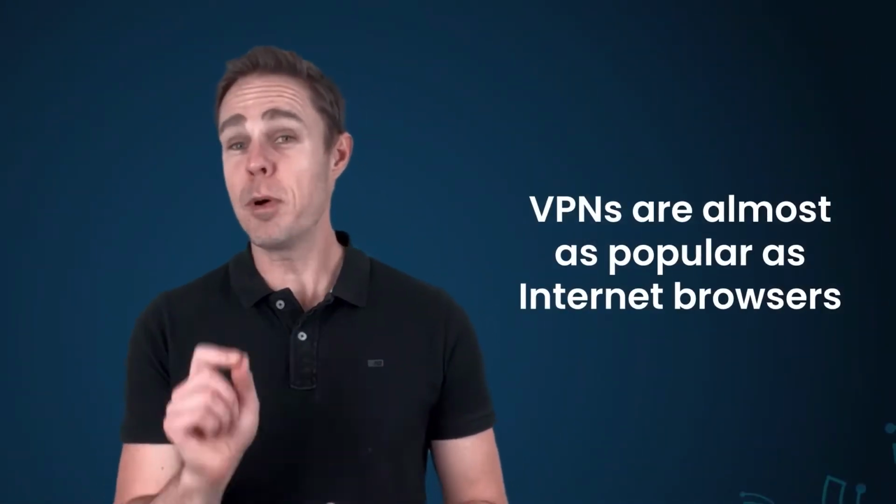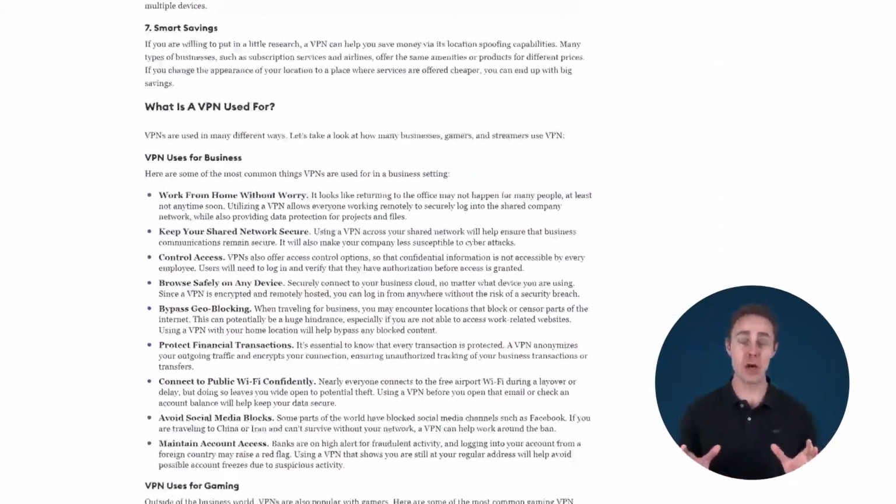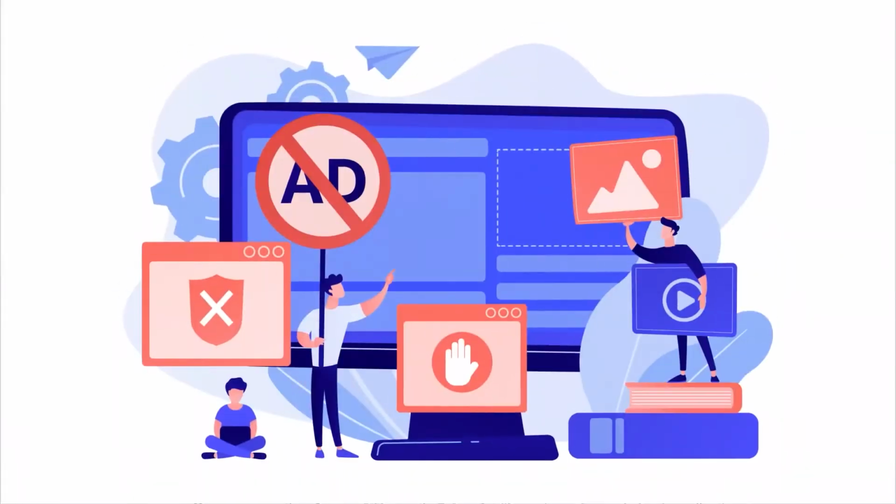VPNs are almost as popular as internet browsers, and for a good reason. The benefits they provide are numerous and manifold, such as obscuring your traffic from your ISP and getting around those annoying regional content blocks. Yeah, boy. Unfortunately, their popularity has not gone unnoticed, and companies have begun implementing VPN blocks to spoil our fun. Damn you, Netflix! Fortunately, getting around these blocks is not impossible. It just requires a bit of finesse and know-how.